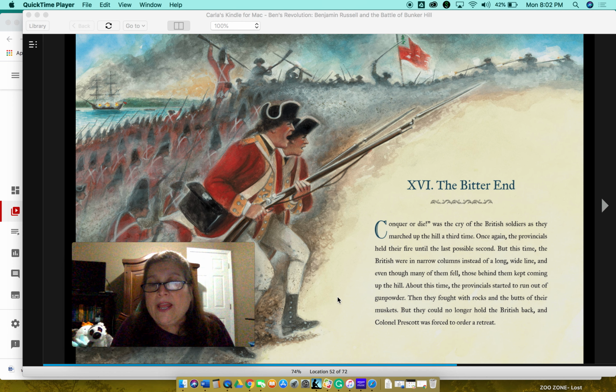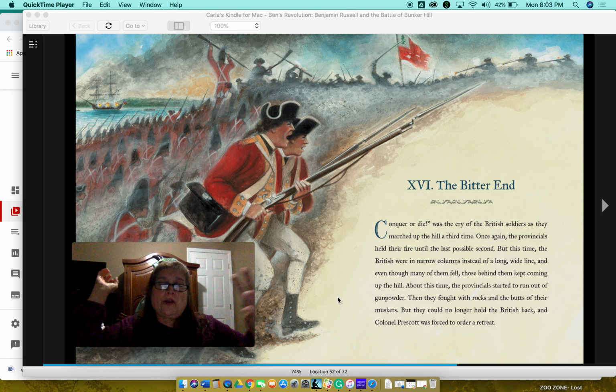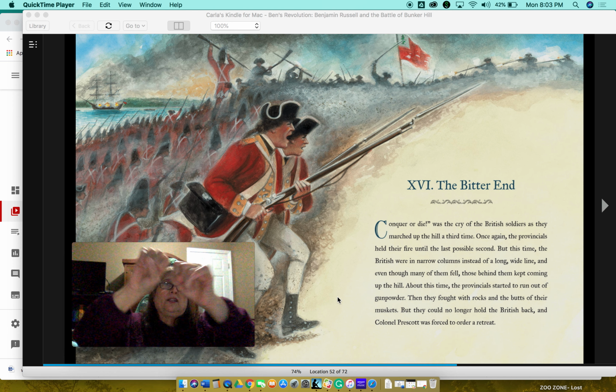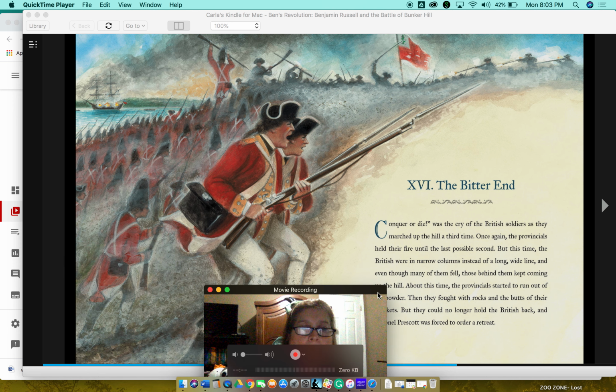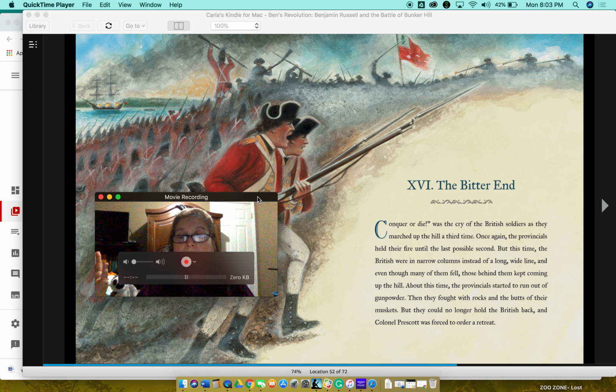Okay, then they fought with rocks and butts of their muskets. So they're throwing rocks, and the butt of the muskets is this part over here. Okay, so they're beginning to fight with that because they have no more gunpowder.